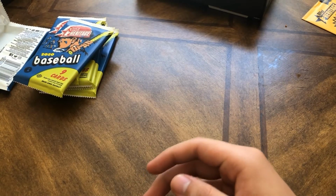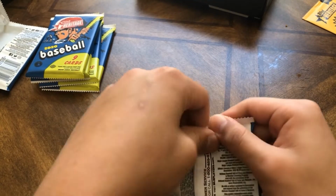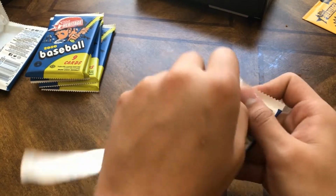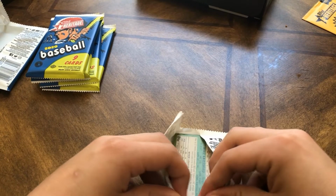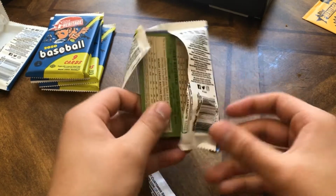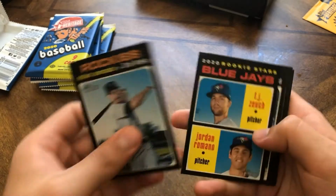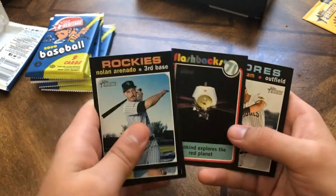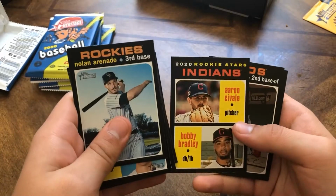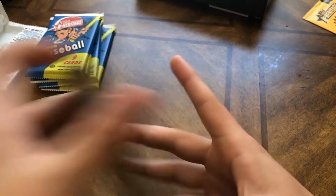Dom Nunez, Hector Neris. He won the Mariano Rivera Reliever of the Year award back in like 2017, and then just totally fell off. Ended the year with like a 5.43 ERA for the Mets. It was pretty bad. Jake Marisnick, Nick Solak, Mr. Tommy Pham, Derek Dietrich, and Brendan McKay.